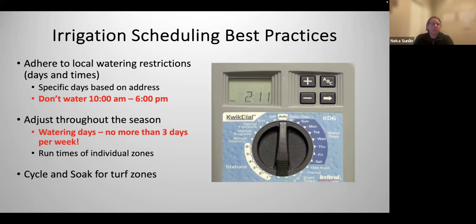Okay. Another really good rule is to adjust your schedule throughout the watering season. So when you first turn on your system in the spring, you're probably going to water 1 day a week, maybe 2 days a week. Whereas when we get into the heat of the summer, you're going to be watering 3 days a week. So it is perfectly normal and actually correct and proper to adjust the number of watering days per week throughout the season.